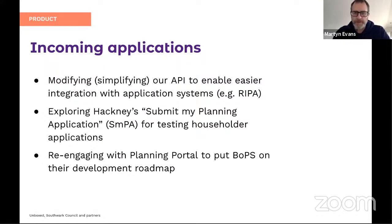Yeah, we've been doing a little work on the how. For those that don't know, BoPS is very much focused on processing the applications. It's got no public interface for applications being received. Hence, our working closely with the RIPA project, who will be providing the public-facing interface as a helper for people preparing their applications. As a consequence, the API that we have, that's our application programming interface, the thing that allows us to receive applications, was quite customized to the work that RIPA are doing.